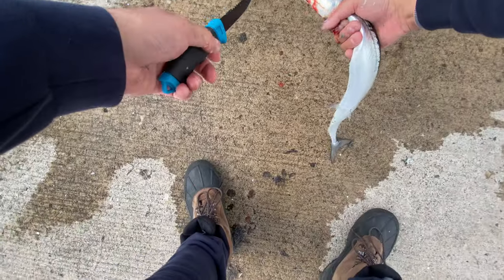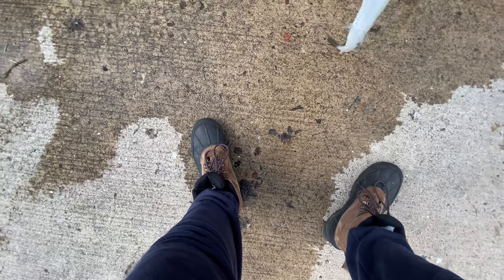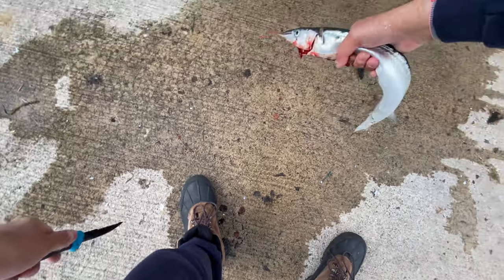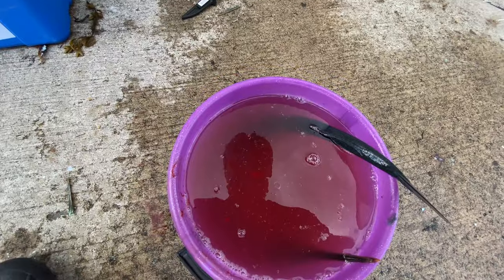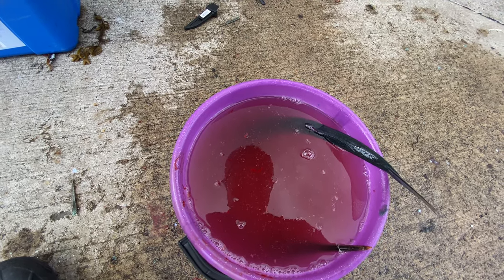So I forgot to bleed the other two garfish that I caught. But this one will be bled. There we go. Before I put him in the cooler, I just want him to bleed. See guys, how red the water has turned from bleeding the fish. It makes it taste better.